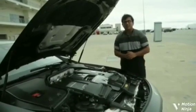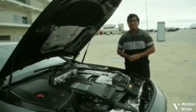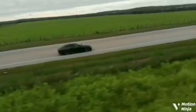63S goes from 0 to 100 in 3.2 seconds and has a top speed of 315 kilometers per hour. Wow.